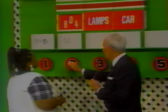Bidder number one is Kimberly. I'm going to go with an even $650, Bob. And her bid is $650. Linda. $670. And I want to hear from Travis.